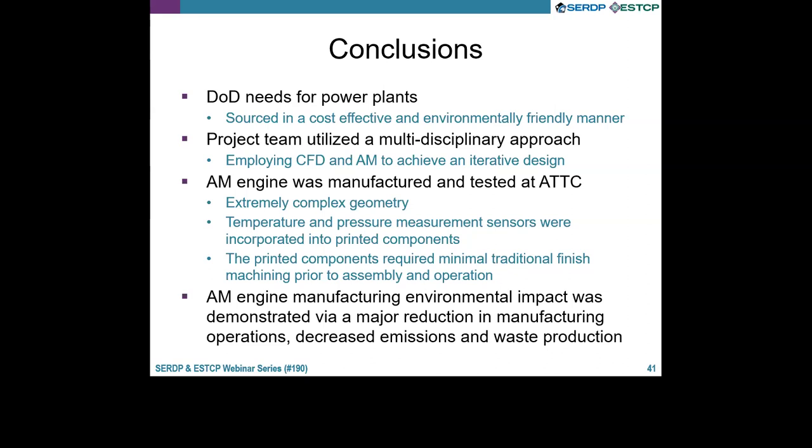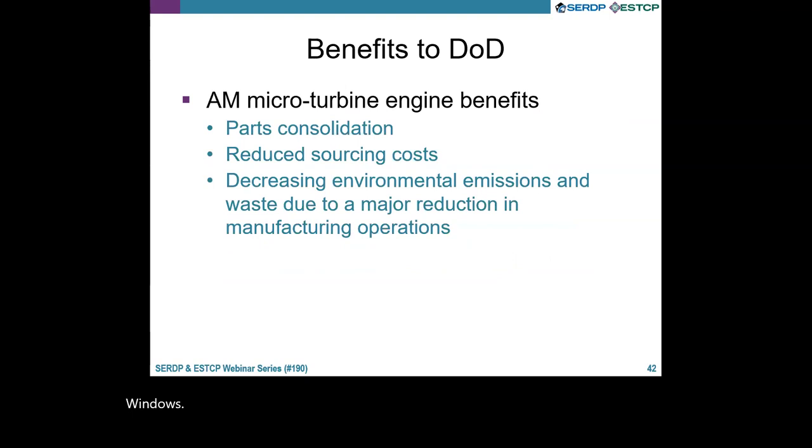What are the benefits to the DoD? Well, obviously parts consolidation. We took this one to the extreme. We only printed 3 or 4 parts, 2 major parts of the engine. And that was to the extreme. We were trying to show what we could do. If you were going to do this, you could always back off and make other parts of the engine and not try to do it all in the extreme, but any way you do it is going to help.